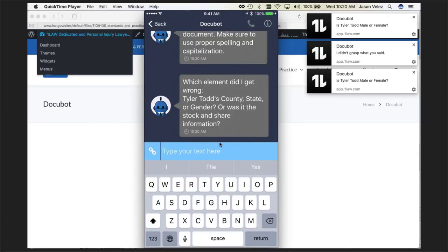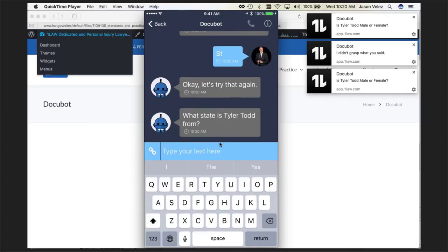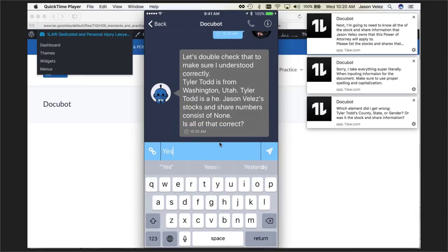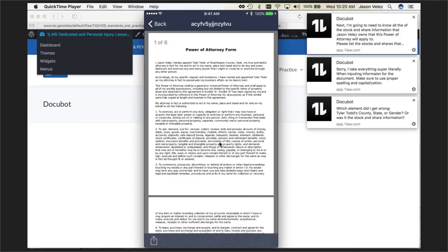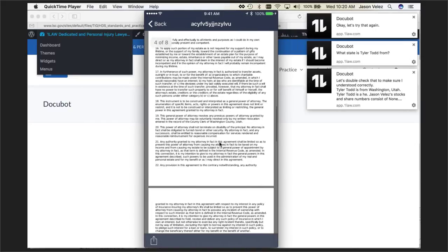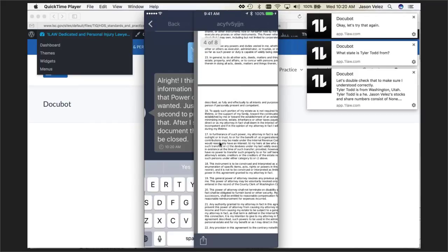So I can just say something like, okay, let's try that again. What state? Okay, now I'm going to say yes. And now we just generated a power of attorney. I'll try to zoom in. Jason Velez, appoint Tyler Todd of Washington County, Utah. It's fairly simple, but it's a power of attorney. And so that's what it looks like in real life.